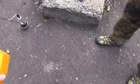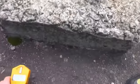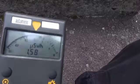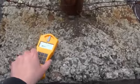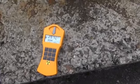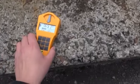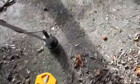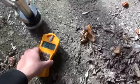So you can see that this piece of concrete here is a new piece of concrete that has not been contaminated, as it was put there after the accident in Chernobyl. So on the ground, 3 microsievert per hour approximately. And if we put it on the new concrete here, that was used to support the fence, you saw just 1 microsievert per hour. But there are random hotspots everywhere.